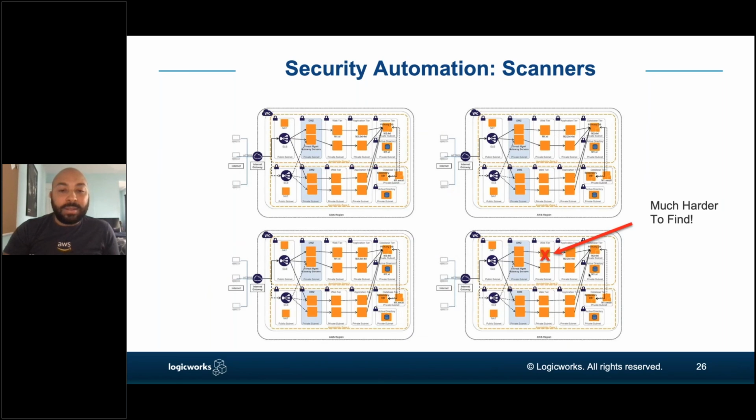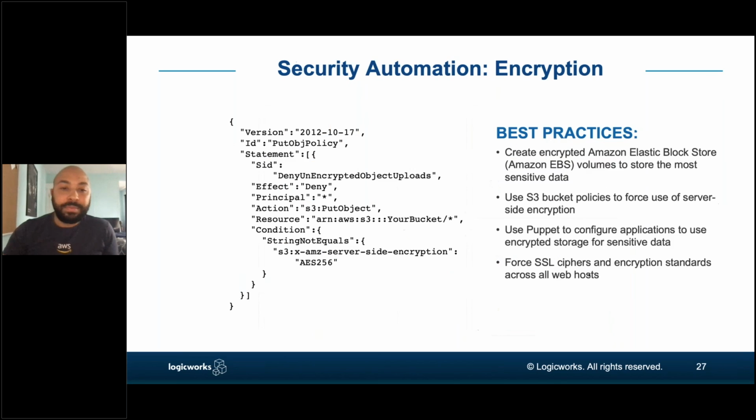But what happens at scale? If there are 4 VPCs with now 50 instances, it's much harder to see what security group is open on what instance. So you want to have some automated tools, some automated scanners, so that if you open that port or that route, you get an alert automatically that says, hey, this is happening. You don't want this to happen. Do you want me to automatically remediate it? You can create some automation using AWS's native tools and CloudWatch metrics to do just that.